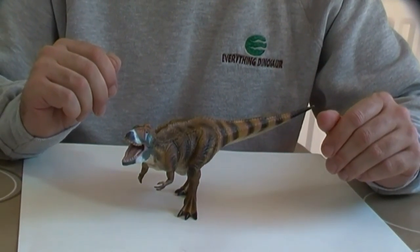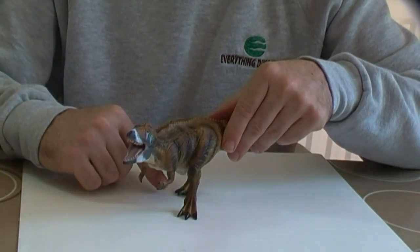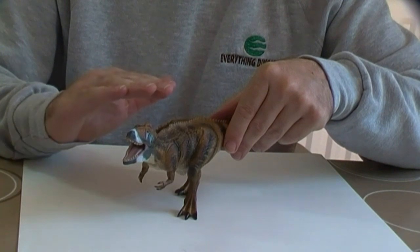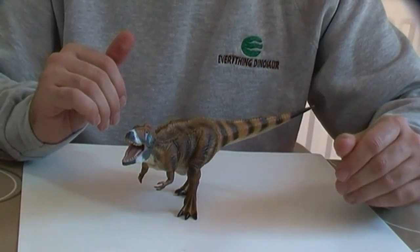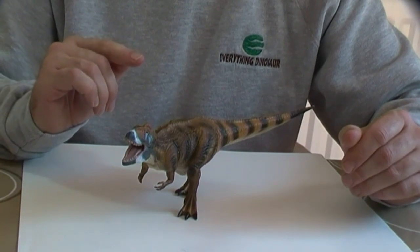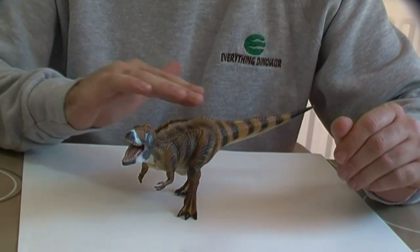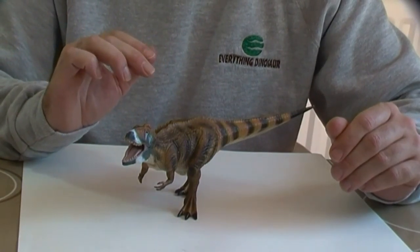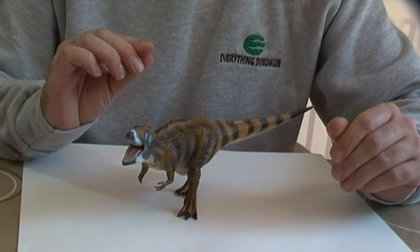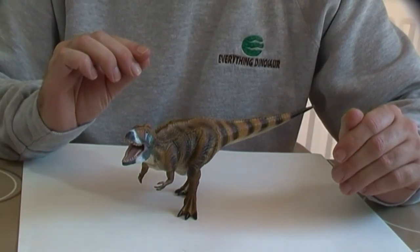First point to make about this model is that it's beautifully balanced. The feet are in proportion to the rest of the animal. They are not oversized, and it is in a realistic pose. The model does not stand on a base. The centre of gravity is directly over the hips, just like when this dinosaur was alive, and as a result, this model stands up, with the occasional bit of persuasion, all on its own.